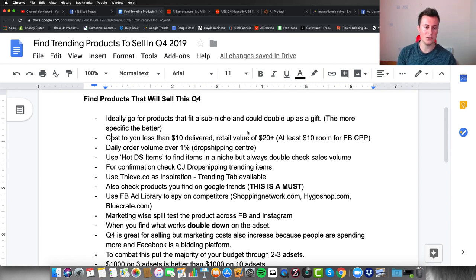In fact, one thing I like to do this time of year is mention the word gift somewhere in your ad. So it could be in the video, in the image, or in the actual ad copy itself. So for example, then Labrador socks, you could say the perfect gift for the Labrador lover or for somebody who owns a Labrador. And that way then you cover all bases. Even if someone sees that ad and they don't own a Labrador themselves, by mentioning that it makes a perfect gift for somebody who does have a Labrador, then instantly it's going to trigger their memory of that friend, and therefore it increases your chances of them actually buying that product. And as it says there in the brackets, the more specific the better.